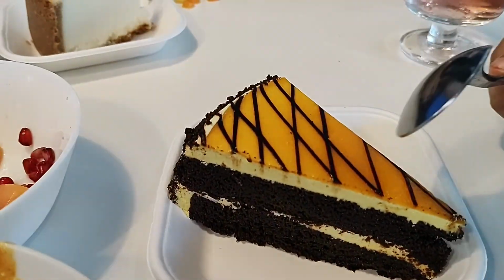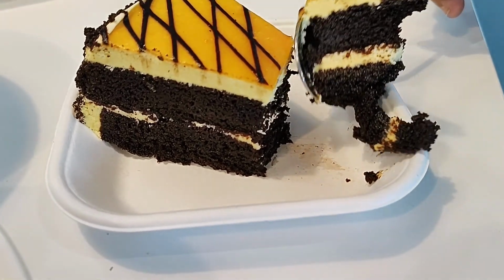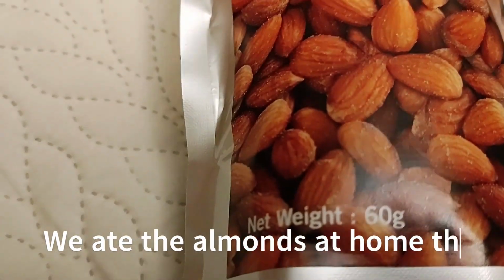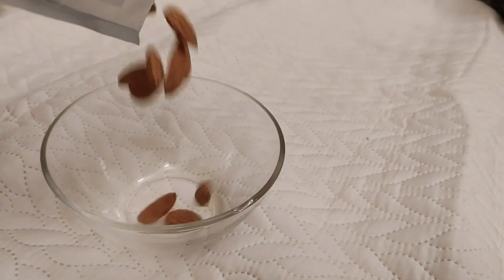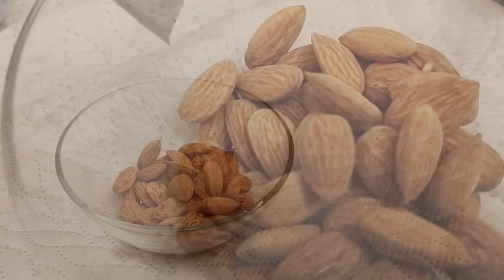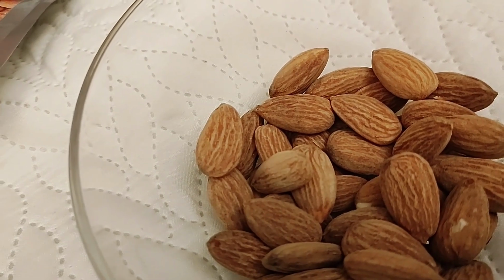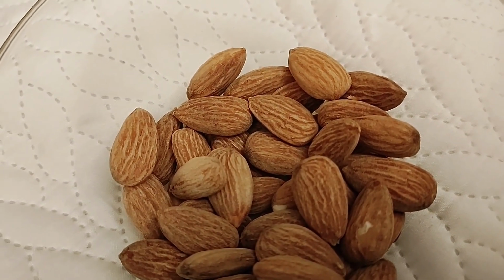This is the mango cake. So I guess the cream on top is the mango flavor. It looks completely non-dry, which is goodness. We also bought a pack of almonds, roasted and salted. Let's see what it tastes like. It is mildly roasted, salted for sure. It might have been air roasted because it doesn't have the flavor of roasted almonds.